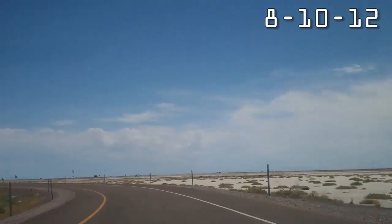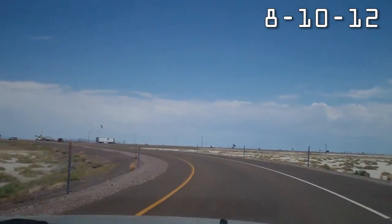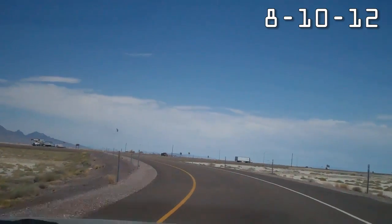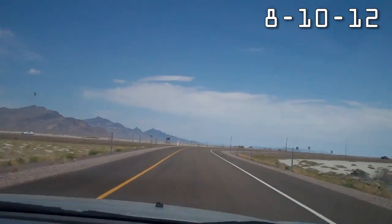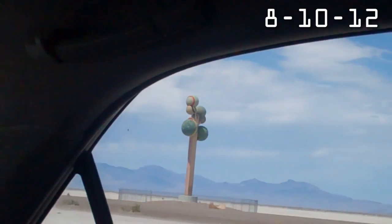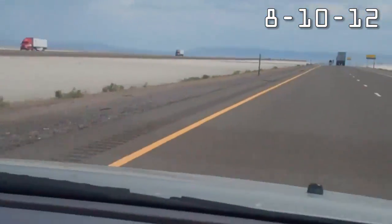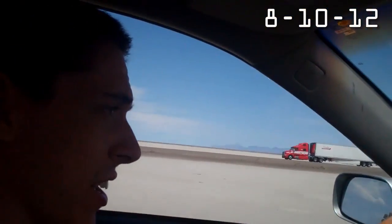Change of plans. We are now headed further east rather than only going 10 feet into Utah, turning around, and then going into Idaho. We are just going to go all the way to Salt Lake City. What? That is weird. That doesn't make any sense. It's just in the middle of salt. And they're giant tennis balls glued to a stick.